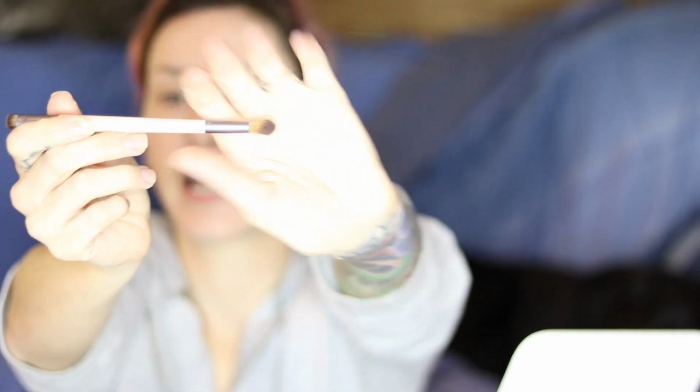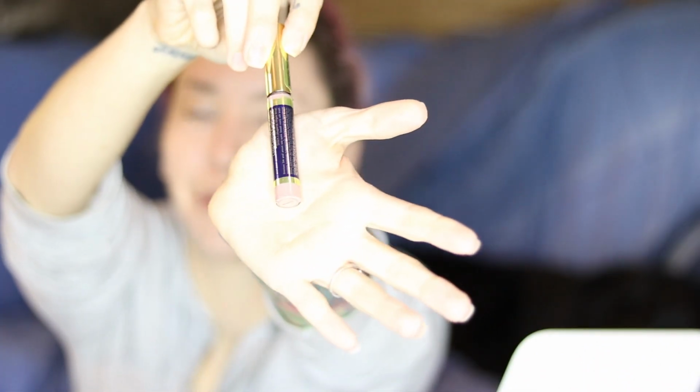Okay, so that is sandstone pearl shimmer. Now I'm going to go into my crease with mulberry and my blending Eco Tools brush. Again, it's another double-sided brush and it's a blending brush. And I'm going in with mulberry. It's just a super light purple color and it's really, really pretty.